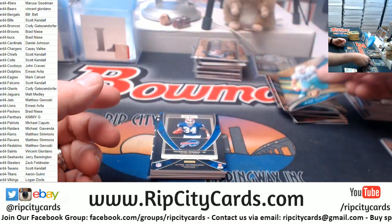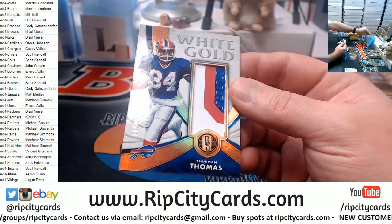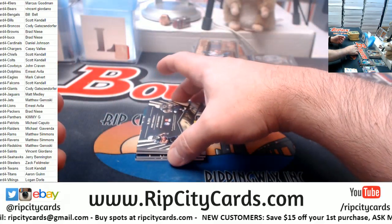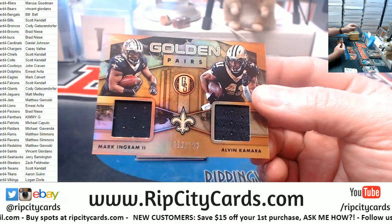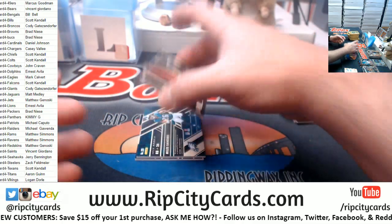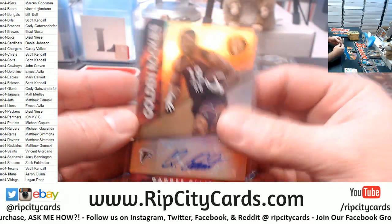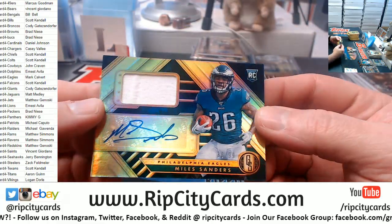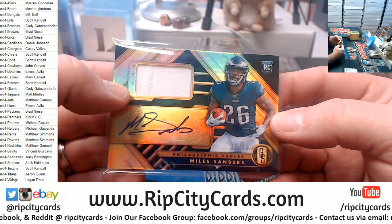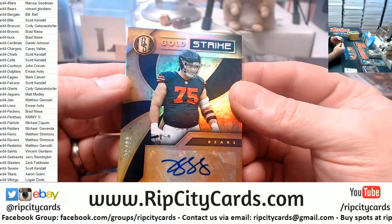An Alonzo to 99. A Thurman Thomas to 49, nice three color. Another Kamara and Ingram to 149. All right, Will Greer on the way, Kimmy. Quadre Olson to 199 for the Falcons, autographed. A Miles Sanders to 99 for the Eagles, swatched and autographed, rookie style. And a Kyle Long to 99 for the Bears.